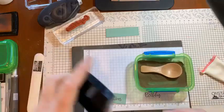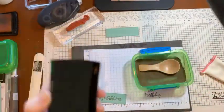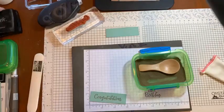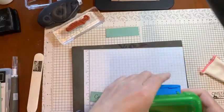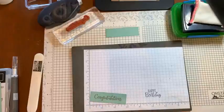That looks good. Oh, maybe I should put the right thing on the right thing, you think? Okay. Yep, that seems to fit a whole load better.